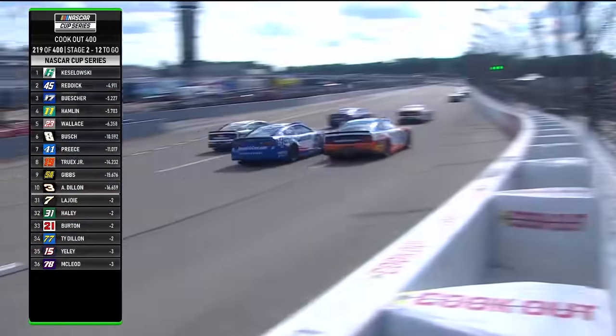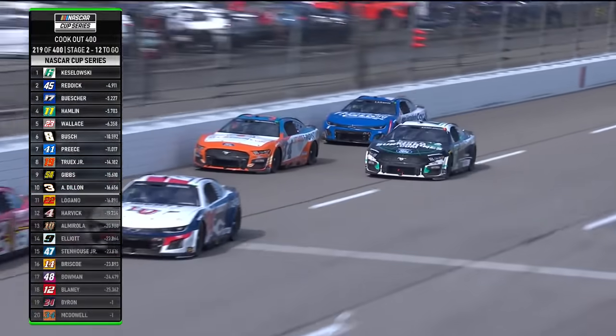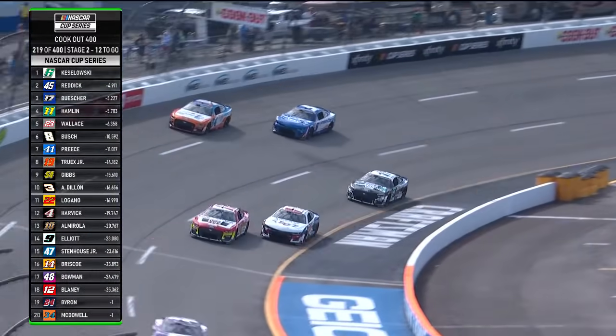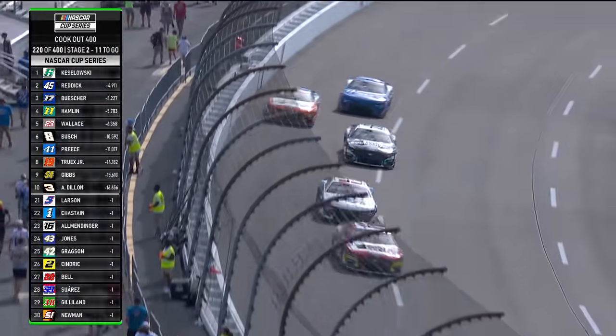TJ Majors is back on the spotting tower for the 6-car of Brad Keselowski. TJ's been gone a few weeks with an illness. He's back again, helping guide his driver through this lap traffic. And McDowell in that 34 car is fighting hard. Remember, he's on a different strategy, trying to stay on the lead lap, but he cannot do it.